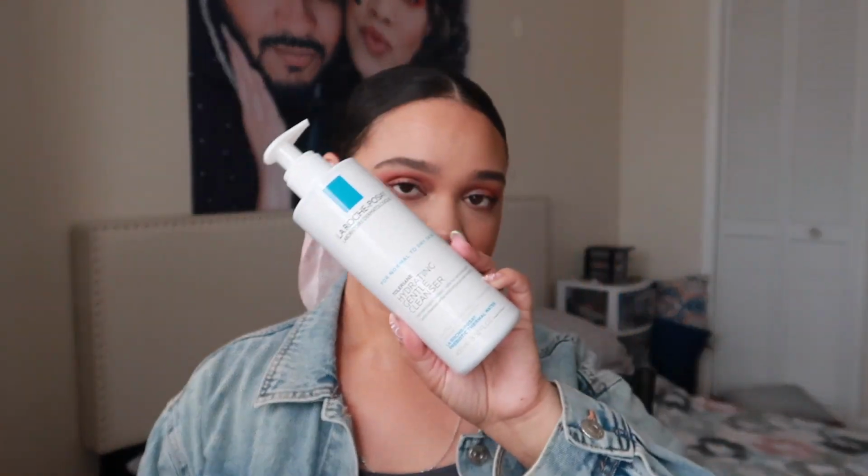I've been loving this cleanser for removing my makeup. Like, I'll remove it with a makeup wipe. I love these wipes, you guys. I freaking love them. I'll remove my makeup with that first, and then I'll go with the cleanser.